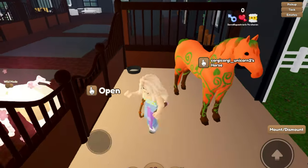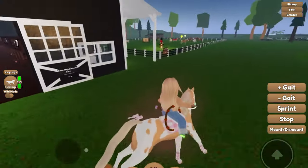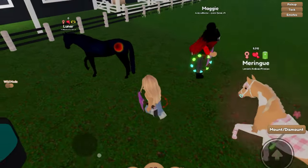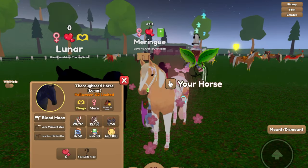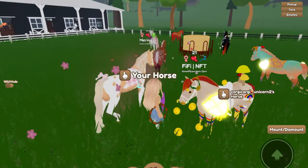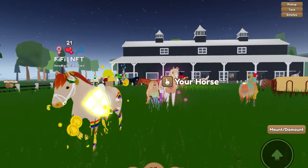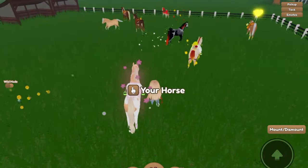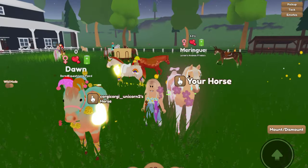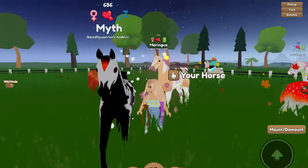So okay, now we're going to move on to the outside. We're going to go check that out over here. Looks like there are quite a lot of horses. I will try to find all of them. So here we have Lunar, the Blood Moon Thoroughbred, and then let's go find another one. Fifi, not for trade. Oh my gosh, you actually have a rainbow fjord. That is so cool. I am loving the accessories as well, how they match the rainbow. Over here, let's see, we have Dawn, the Cupid fjord. And then we have Myth, the Skeleton Arabian.